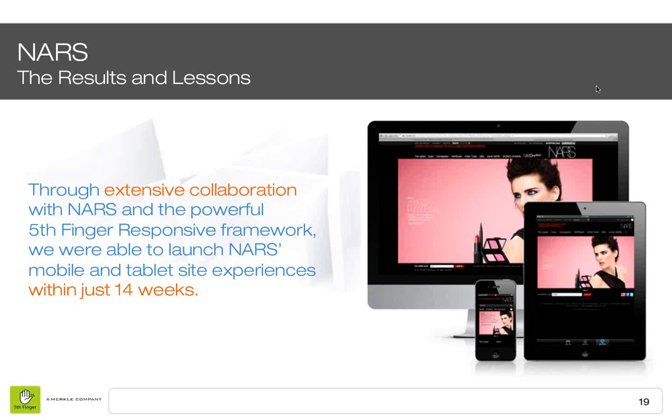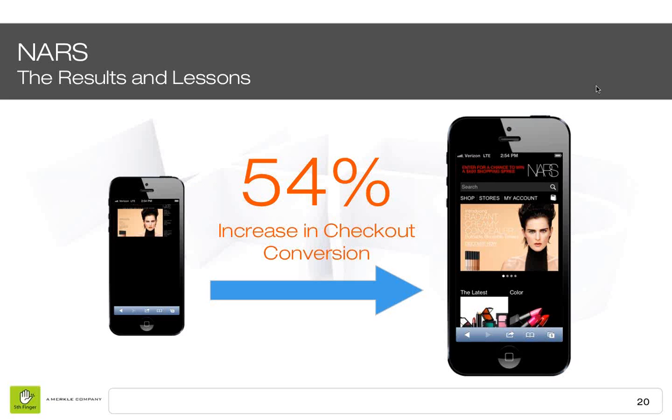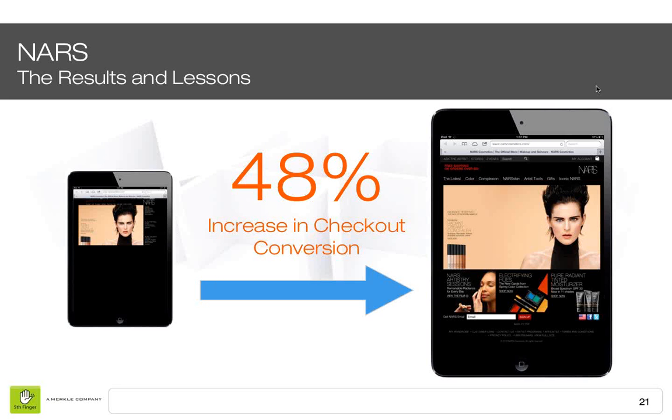So the obvious question is, what was the uplift in performance? We have that to share with you. Very exciting. We're looking at the checkout conversion percentage between the old desktop site and the mobile optimized site. On the phone, it was a 54% increase, which is huge. Very worthwhile for them, and definitely a very strong ROI for the exercise.